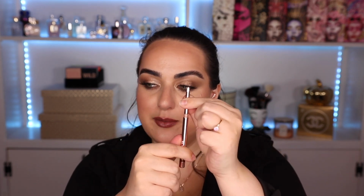Let's talk about some eyeliners, and my most used eyeliner of the year has to be this one right here. I actually discovered today that it's almost out. This is from Patrick Ta. It came out along with the Patrick Ta palette that I just showed you. Mine is pretty much done. It's just a really nice basic brown eyeliner. I currently have it in my waterline right now.